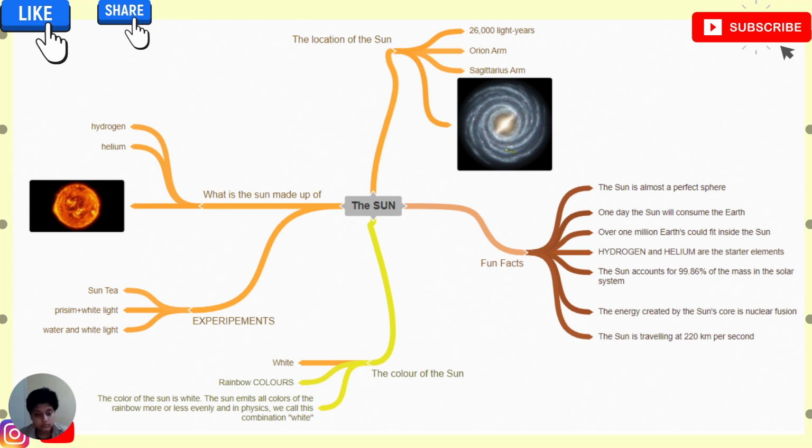Yeah. So here I have in the mind map a small note. You can read that. But let's go to the most fun part, the experiments. So, experiment number 1, sun tea. About this, I'll tell it to you in the end because that's one of the most interesting ones.